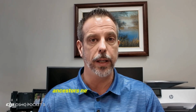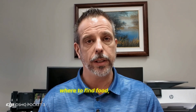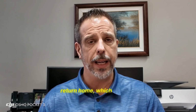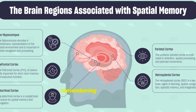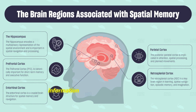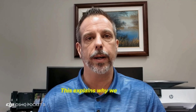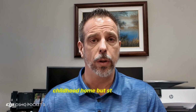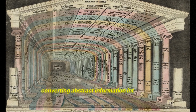Think about our evolutionary history for a moment. Our ancestors needed to remember vast amounts of spatial information to survive. Where to find food, how to return home, which areas were dangerous. The brain evolved sophisticated mechanisms for processing and remembering this type of information. Abstract concepts like numbers, names, and facts are relatively recent challenges in evolutionary terms. This explains why we can easily remember the layout of our childhood home, but struggle to memorize a list of random numbers.